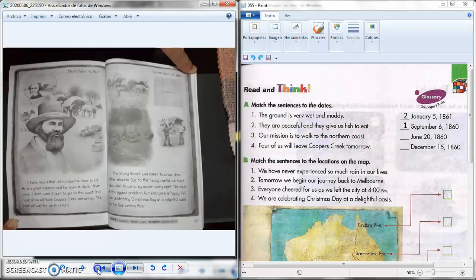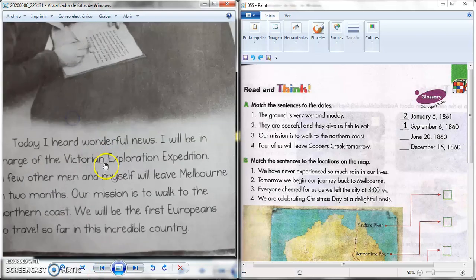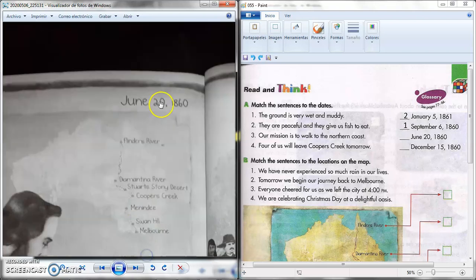Okay, let's go to the first one. The first patient, let's start there. Let's look for that. Our mission. Here it is. Our mission is to walk to the northern coast. And here we have the date, June 20th, 1860. Number 3. Number 4. That should be number 4, right?